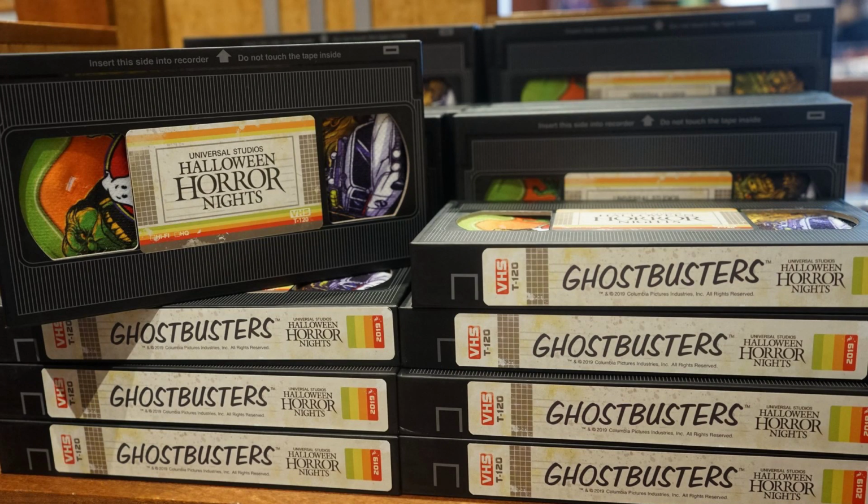Right here we have two appears to be VHS boxes, and they are, but they have Ghostbusters themed socks in them, so that's really neat. Little attention to theming right there. They have the classic Ghostbusters logo on the side with the Halloween Horror Nights logo. I think that was a really neat thing for Universal Studios to do for Halloween Horror Nights, is put these socks in a VHS tape, more of an 80s style thing.